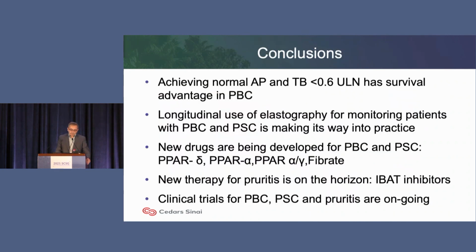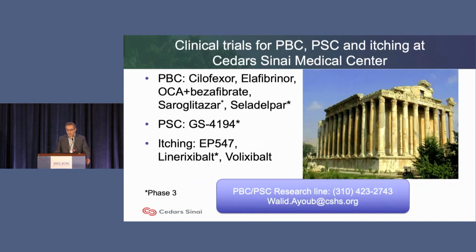So in summary, now we have a new target goal in treating patients with PBC, where we should aim for normal alk-phos and bilirubin less than 0.6 upper limit of normal. Transient elastography is now being used longitudinally to follow these patients with PBC and PSC. We have many drugs in development for PBC and PSC. We have a new therapy now emerging for treatment of pruritus. And we have many clinical trials going.